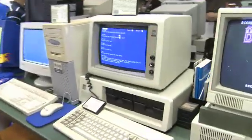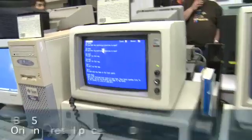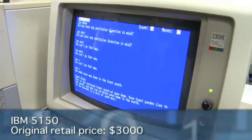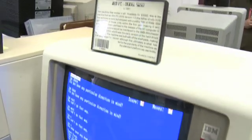I found the computer that started it all. This is the IBM model 5150, circa 1981. Get in there, Matt, if you can. Very, very cool. It's a color screen on this baby. But IBM sold 200,000 of these units.